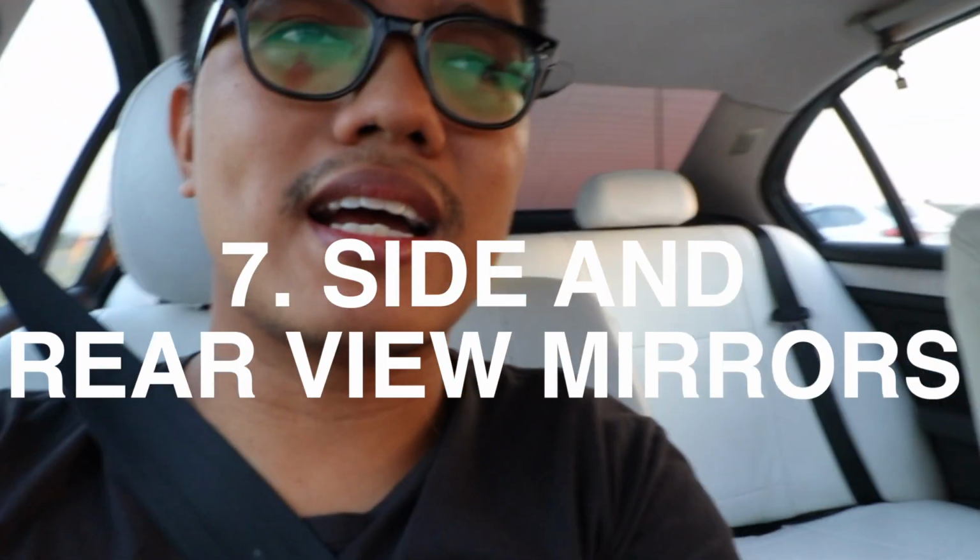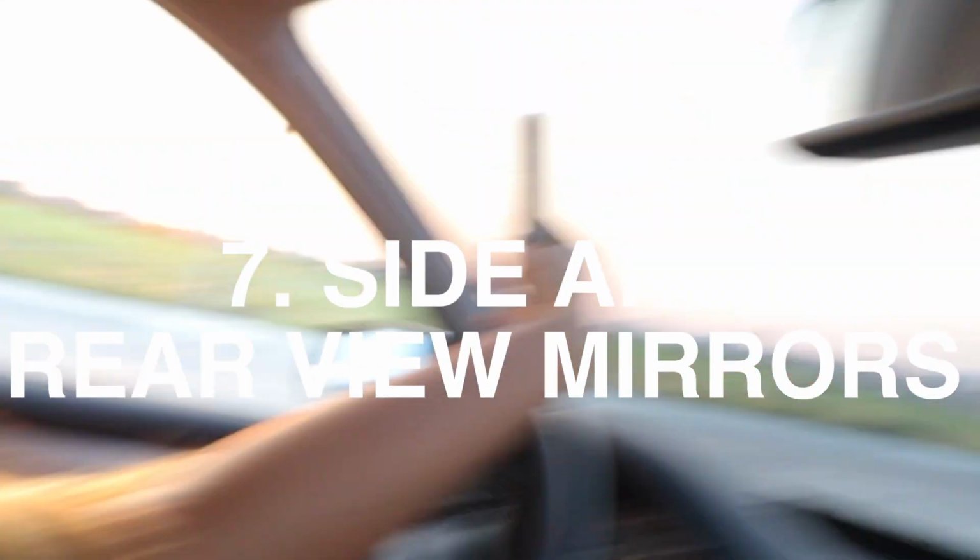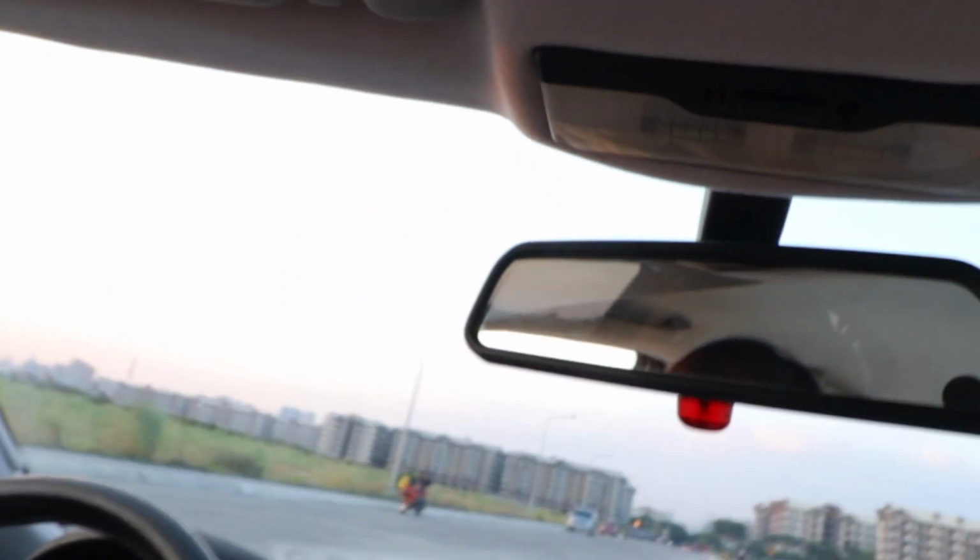And bonus, isa pang issue na hindi ko trip dito sa kotse na to is yung visibility ng mga rear view mirror tsaka side mirrors. If you look at this, it's really tiny. Kita naman yung likod, but it's really tiny, and especially yung side mirrors. Sobrang liit ng side mirrors niya.